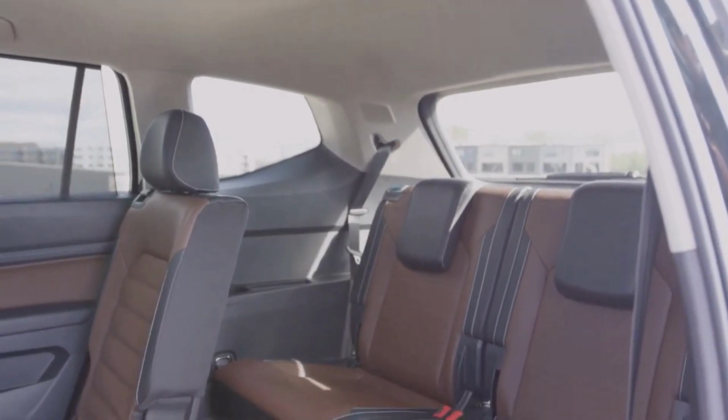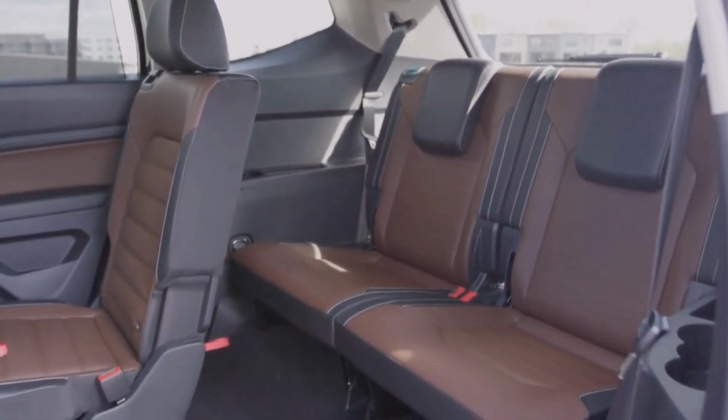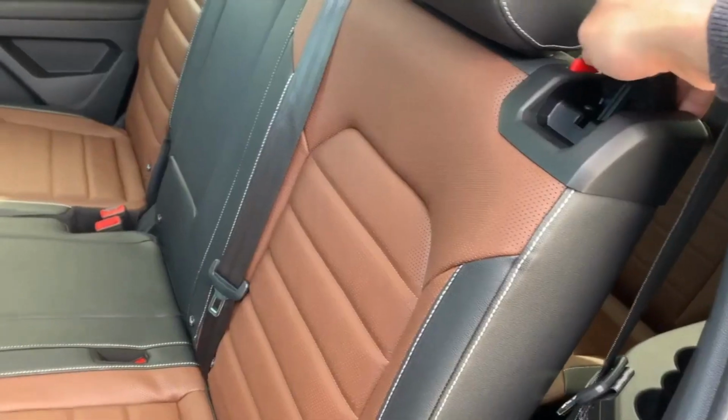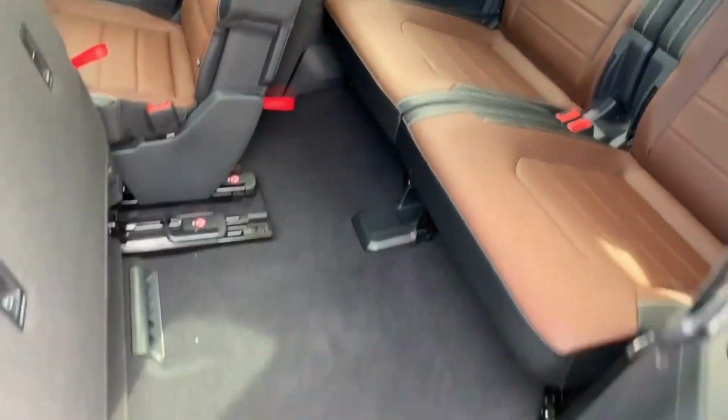Now, one of the things I think we're very proud of on the Atlas is our third row. We do know that this car scores very well from a functionality and usability perspective. So I'm just going to flick this forward, push that a little bit forward. Really, really simple. I'm going to jump into the back of the vehicle here real quick.